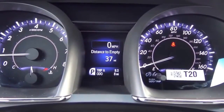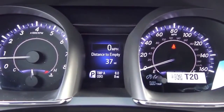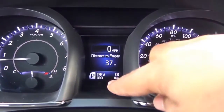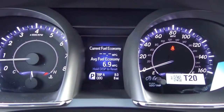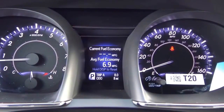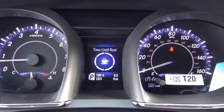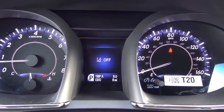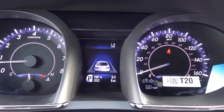Now, it shows you your distance till empty or your fuel range, and then you have your digital speedometer, and then it shows you your trip odometer down below, and then it shows you what gear you're in as well. Over here, you have your current fuel economy, and then your average fuel economy data. You can reset it, and then your time until rest, tire pressure monitoring system, and then it shows you if your lane departure alert is on or off.